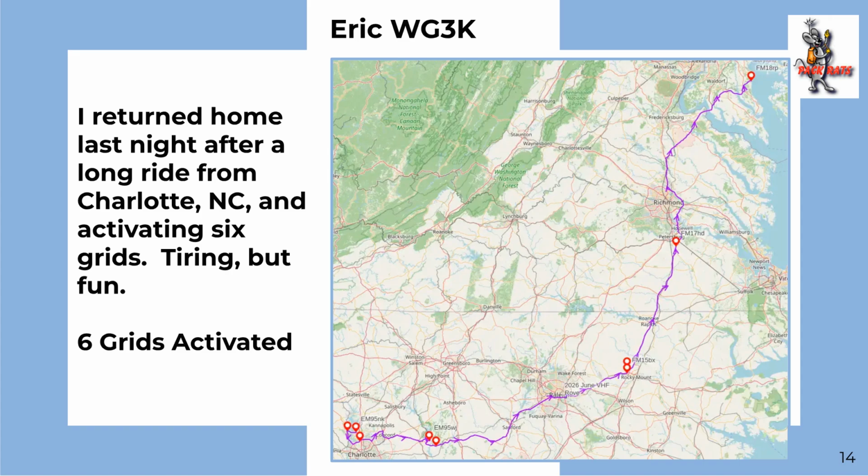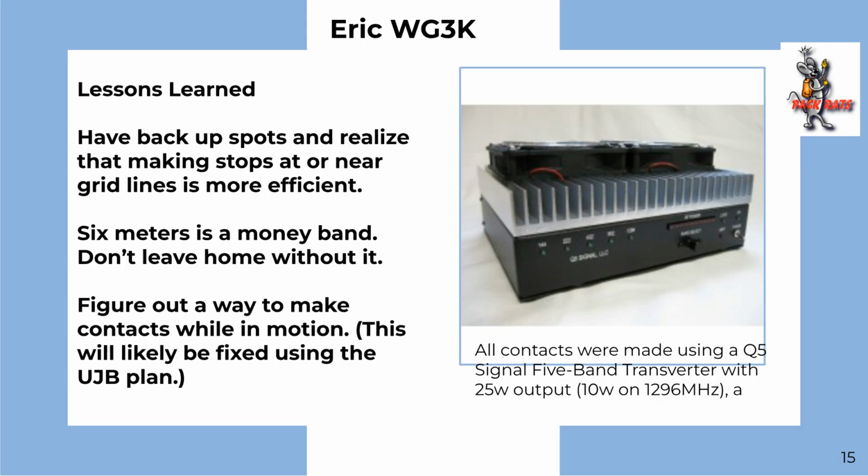After a long ride from Charlotte, North Carolina, Eric successfully activated 6 grids. It was a tiring, yet rewarding experience. Reflecting on the event, Eric notes the importance of having backup locations, the value of 6-meter operations, and the need to refine his mobile operating setup for future contests.